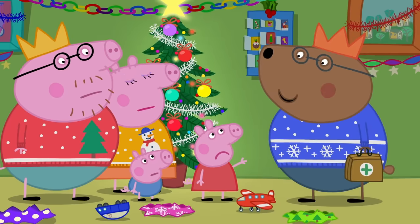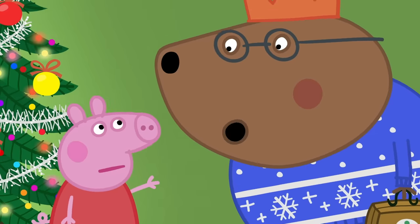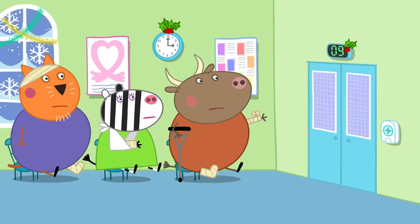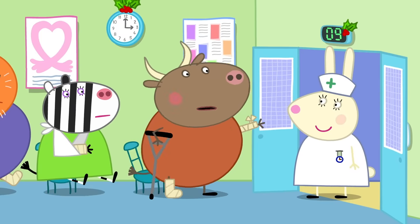So, Peppa, bumped your arm, have you? Yes. Can you wiggle your fingers? That's very good. But just to be safe, we'll take a trip to the hospital. This is the hospital. Miss Rabbit is the nurse. Who's next? That will be me.